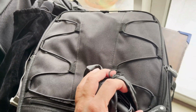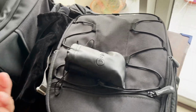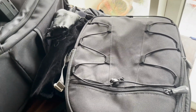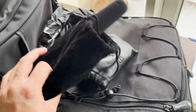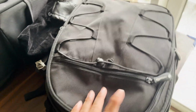This is a wired lapel mic for interviews and every other normal thing, like recording someone's voice, anything random. This is for recording someone's voice properly, and this is for recording ambient noises. So these are what I carry whenever I need them. So this is all the stuff in this camera bag.